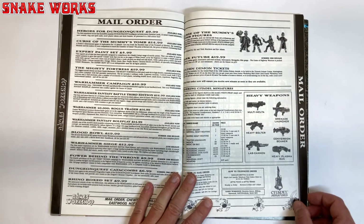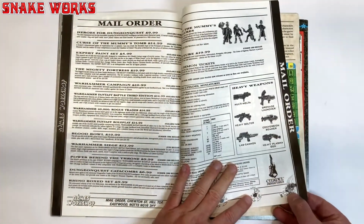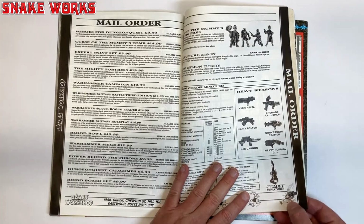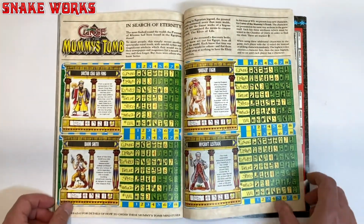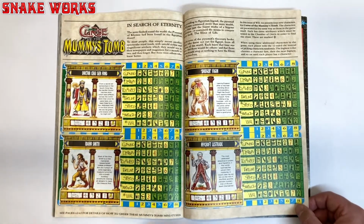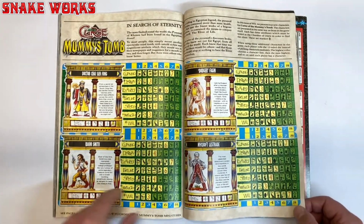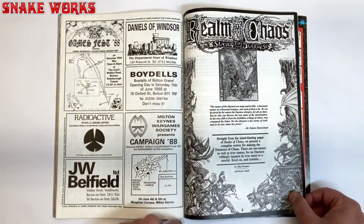Some mail order here. Here's your weapons. Wondered what that says there. It says Wham. It looked like something else in the corner of my eye, you know. Mummy's Tomb characters. Mycroft Lestrade and Idaho Smith looks considerably like Indiana Jones. Everyone made their characters look like Indiana Jones, and they still do.